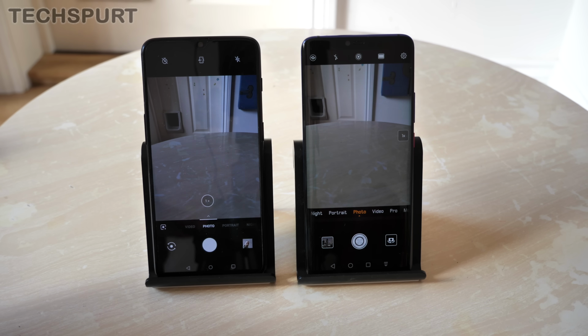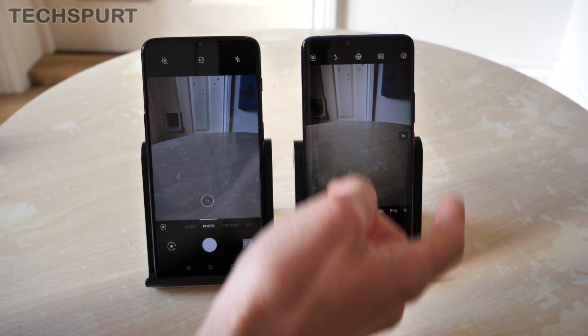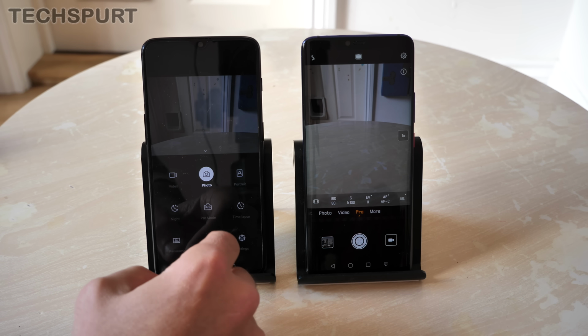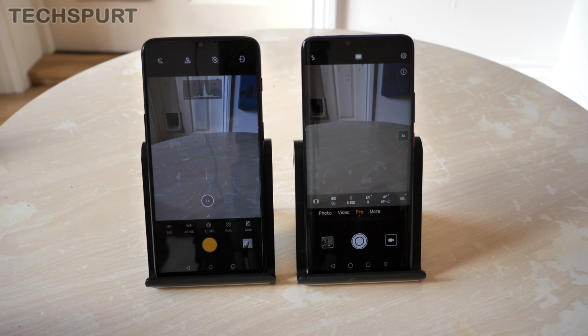You can actually boost colours to make them more vivid, but thankfully you do have full control of that as well, so you get standard colours or boost it up to more vivid hues. You also get full manual controls on demand as well. So as you can see there, you can switch up the likes of the ISO levels, the white balance to get a very precise kind of shot.